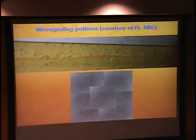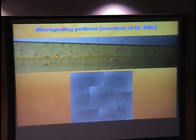And here are some pictures that he was able to provide us. If you look here, this is the thin layer within the lens right here. But he's able to fashion some micrograting patterns onto that thin layer. And here's looking at that pattern, sort of looking down anteriorly.